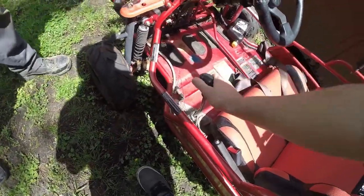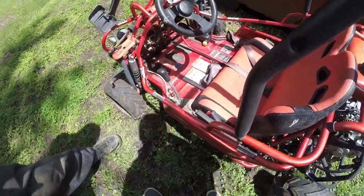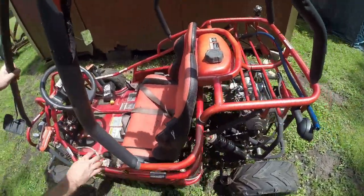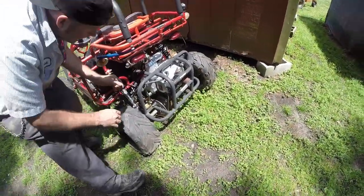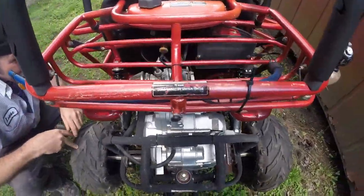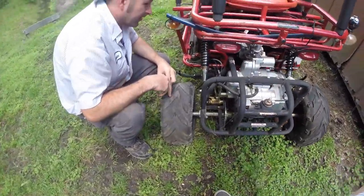Is this the gear shifter? It's a two-speed, isn't it? I don't know. I don't know anything about this thing. It's got seat belts. Yeah, I could definitely see a 420 on this. Yeah, she's a little thing. Yeah, she's tiny. Especially, you know, if that's the motor and transmission in one. That's motor and transmission. That's what it looks like.